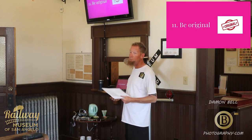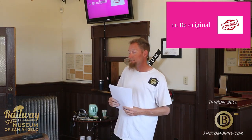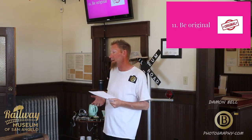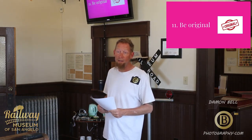Another important part would be being original. It says there are literally 64,800 angles of a train to take a picture of. So surely you can get a picture of something that nobody else in the world has ever taken a picture of. You might get an award-winning shot.